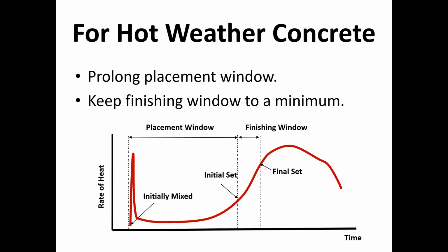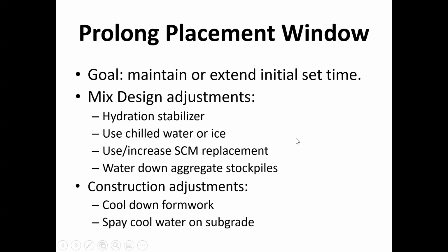You want to prolong your placement window, and your finishing window, you don't necessarily, you may want to, if it's really shrinking up quite a bit on you, you may want to prolong it some. But if you're getting a lot of plastic shrinkage cracking because it's too long of a finishing window, then you need to be kind of careful. So sometimes retarders can be a bad thing in hot weather, because they extend that finishing window, but not necessarily that placement window. So again, the goal is to maintain or extend that initial set.